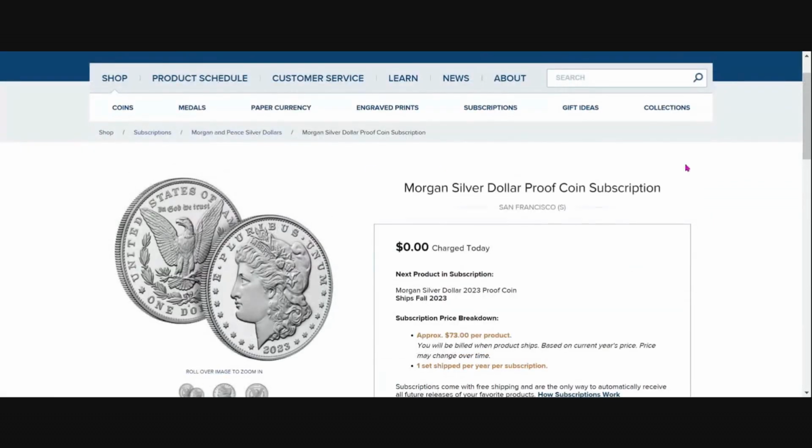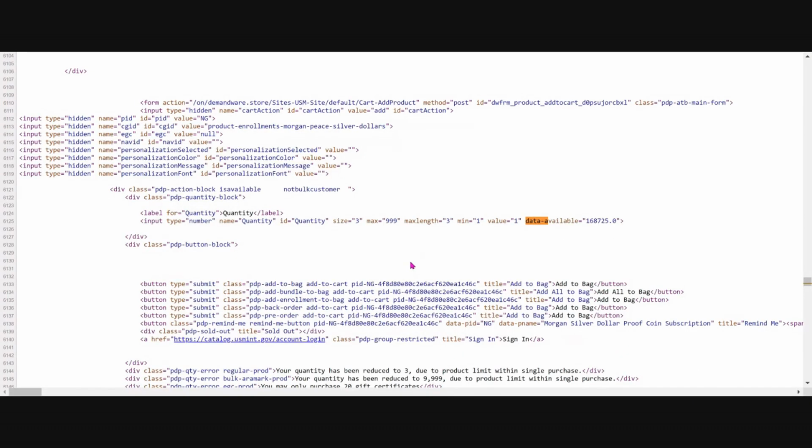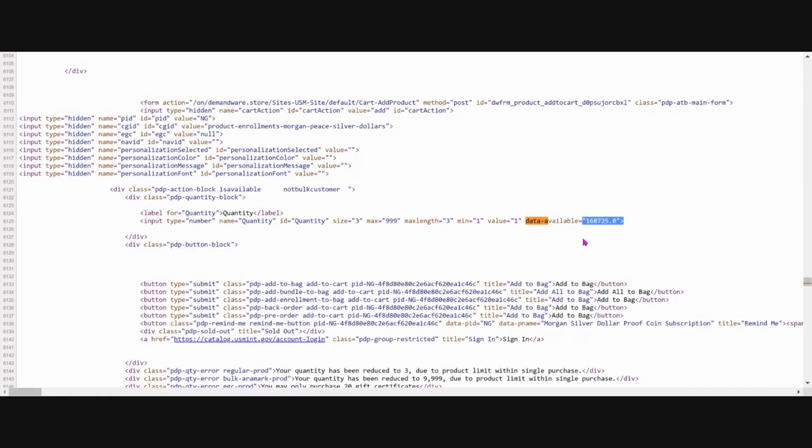Now let's take a look at what is left for these in 2023 for your subscription. Okay, so what is left for the Morgan proof versions is going to be 168,725. Like the reverse proof versions, I don't know how many they put available for subscription. I do know that for the proof dollars, there's 400,000 that they will mint, and that will be their mintage limit.